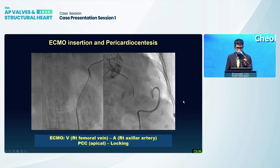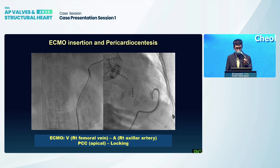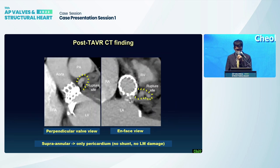All steps in this case we performed with the cardiac surgeon in the hybrid room. We discussed it, but the cardiac surgeon still said this case is inoperable. After ECMO insertion, the patient's mean blood pressure was maintained. So we checked the CT. CT showed the ruptured site in the left coronary cusp. There is no shunt and no left main damage. Only a supra-annular rupture connecting to the pericardium.